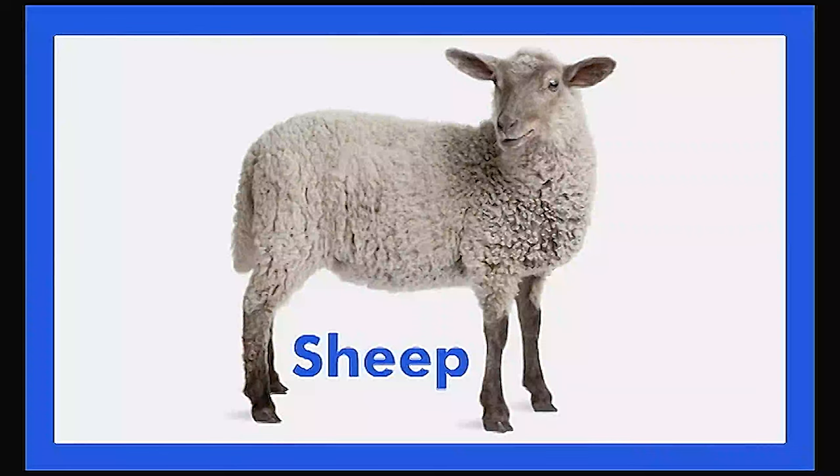This is a picture of a sheep. Can you say sheep? Let's say it together. Sheep, sheep, sheep. A sheep sounds like this. Baa, baa, baa.